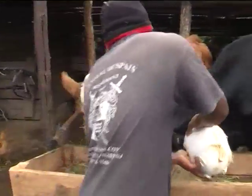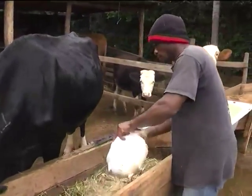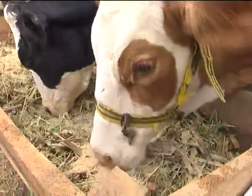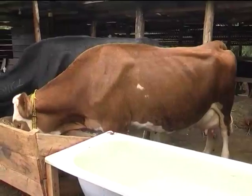Since its introduction in Kenya in 2009, this breed has increasingly attracted the attention of local farmers and investors who are now replacing previously predominant exotic breeds such as Frisians, Jerseys, Guernseys and Ayrshires.